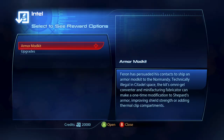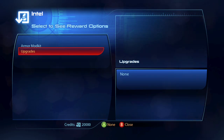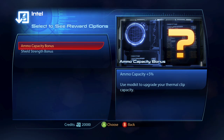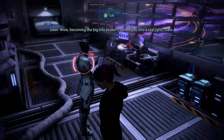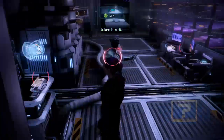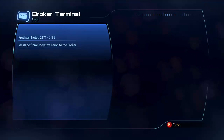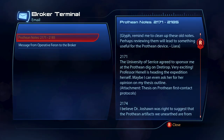Meeting with the council didn't go too well, huh? It was less than ideal. I'm shocked. At least the Council can't deny the Reapers exist. But I'm not sure how much comfort that is while they bicker over which portion of the galaxy to save. Wow. Becoming the big info broker turned you into a real cynic, Liara. I like it. I'm flattered. I think. This terminal contains non-essential correspondence from your allied forces. Dr. Tassoni has granted you access.